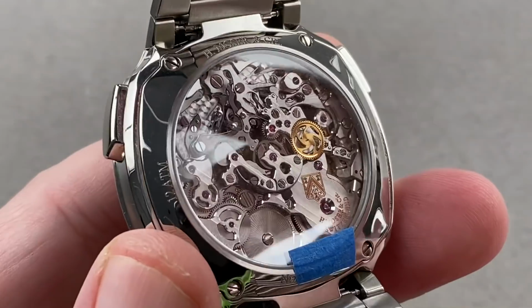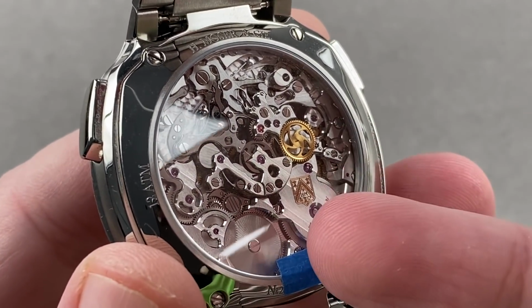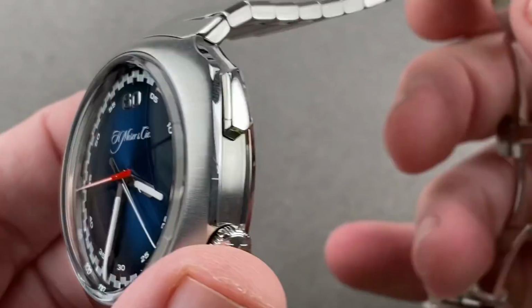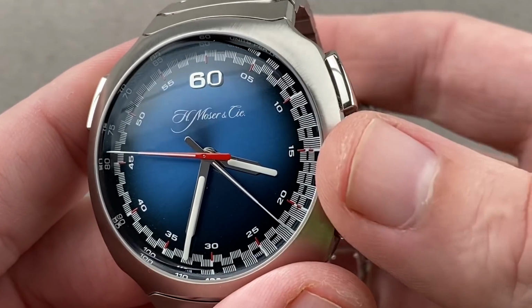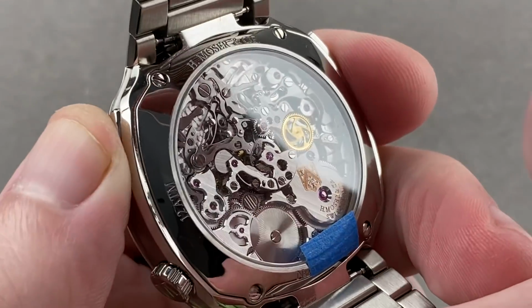It's the Agengraph from Agenor. They have a clutch system that combines the best features of a vertical clutch and a lateral clutch to allow the chronograph to start without jump, but also remain engaged. And I'll show you right here.